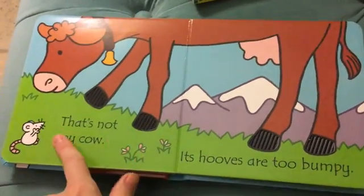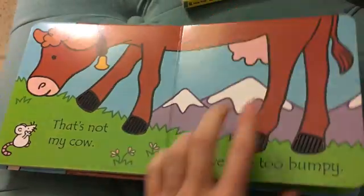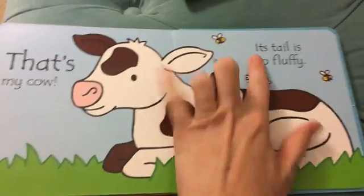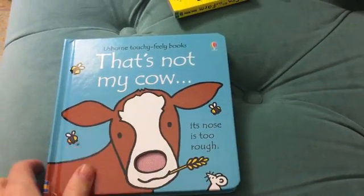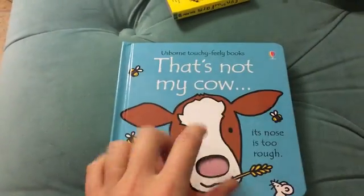But anyway, so these ones are textures, and it's a lot of repetition. So it's the rhythm. That's not my cow. Its hooves are too bumpy. And as she grows older, she'll kind of start remembering that. Different adjectives for vocabulary. And it's all about this little mouse that is searching for something. But there's tons of these ones. So there's like a princess, I think, now that I say that. There's doll, there's truck, there's trains, and then there's tons of animals.